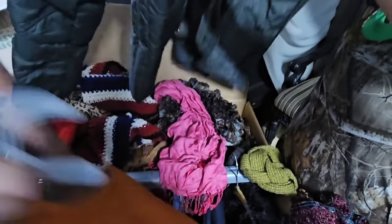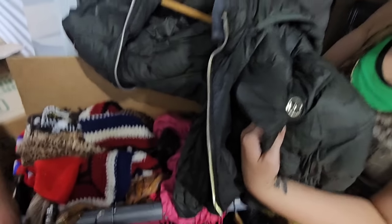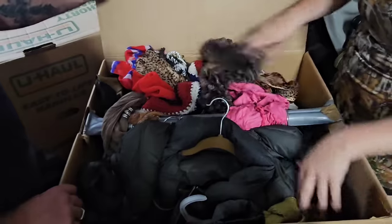That's Michael Kors. That's a Michael Kors packable jacket. This is worth money. Oh, how cute. Yes, this lady had good taste. Is that like a green? Yeah, it's like a gray. I think it's a dark gray. That is nice. Guys, there's going to be really nice clothing in here. More clothes to process.